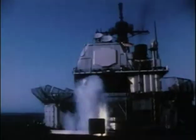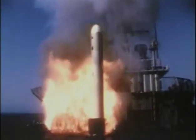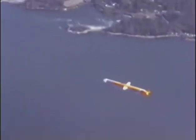Against long-distance seaborne targets, the cruiser uses the Tomahawk anti-ship missile, or TASM. As with the Harpoon, TASM missiles are programmed to evade land and sea obstructions. An active radar is used to direct the 1,000-pound warhead to a range of 250 nautical miles.